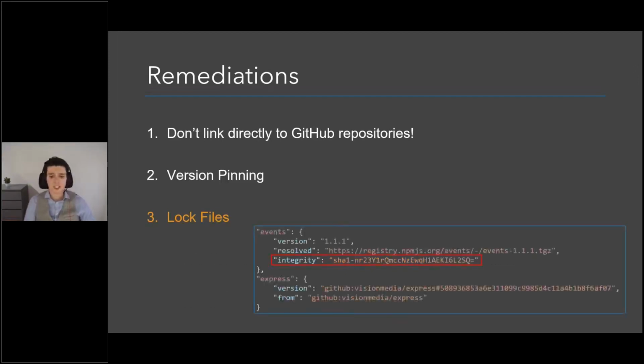So for example, this is the npm lock file. If the package comes from npm, it'll include an integrity check, which is good, right? Because it'll make sure that nothing can happen down the line. But if the package comes from GitHub, like in this case, the express case at the bottom, you'll notice that there is no integrity check. All it relies on is that commit hash. And as we talked about with version pinning, that can be bypassed. So be aware of lock files. They can definitely help, but they're not the fix-all either. The biggest is don't link directly to GitHub repositories.